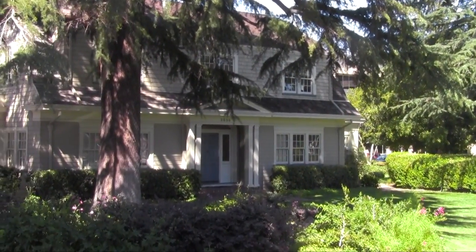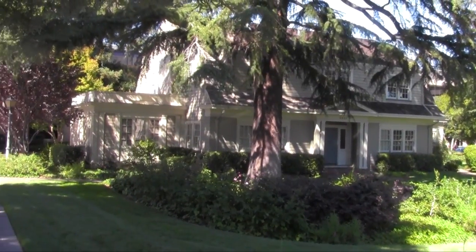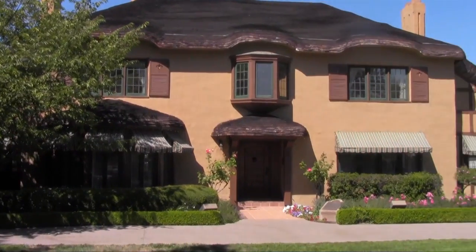I told you that eBay Park was considered Campbell, and the Ainsley's daughter, Dorothy Ainsley Lloyd, her house is still there on Hamilton Avenue in eBay Park. It doesn't look anything like this grand house. It's more of a Queen Anne farmhouse, and I think it's used as business offices.